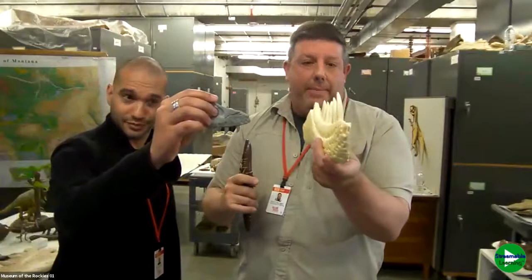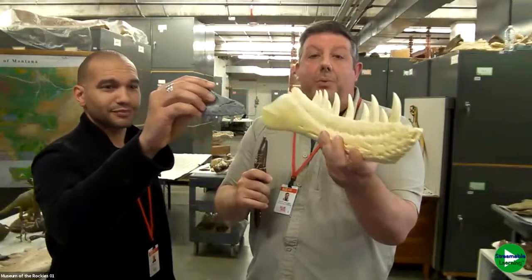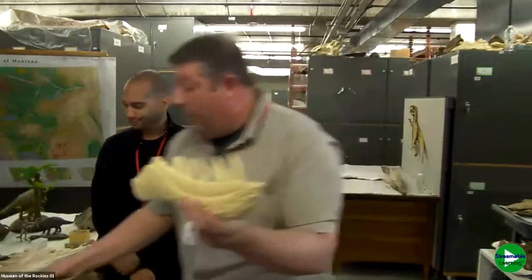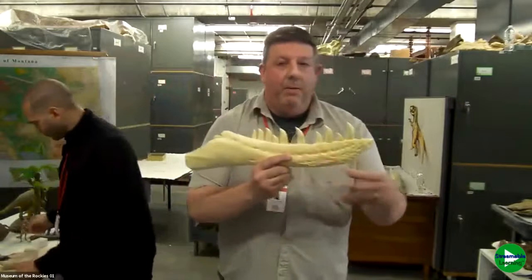So that tells us that juvenile tyrannosaurs were probably eating, well, definitely eating something different than the big adults. And that means that they were interacting differently with their environment. And it also tells us that they went through a really big change as they grew up. So I'm going to borrow Jamie for a sec because we're going to show you three different versions of a T-Rex jaw.